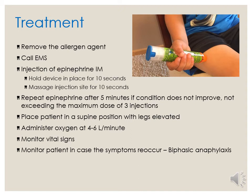For the treatment, we should remove the allergen agent, call EMS, and inject epinephrine intramuscularly. For this, we should hold the device in place for 10 seconds to secure the complete delivery of the drug and massage the injection site for 10 seconds to facilitate absorption. If it doesn't work, we should repeat the epinephrine dose after 5 minutes, not exceeding the maximum dose of 3 injections.